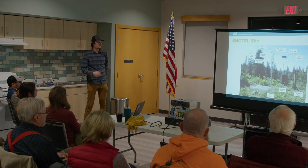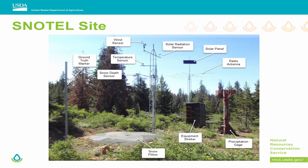So this is the more modern version of a snow course, and it's basically a fancy weather station that's up in the higher elevations, up in the mountains. A standard SNOTEL site has a few different things. It has a precipitation gauge, which just collects that rain or snow as it falls throughout the year. Every year we have to go up and flush these gauges so they don't overflow. It also has a snow depth sensor up here, which sends out a sound wave that bounces off the snow surface, and we can measure the depth of snow using that.